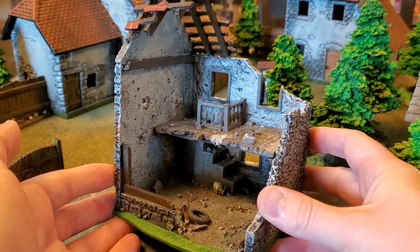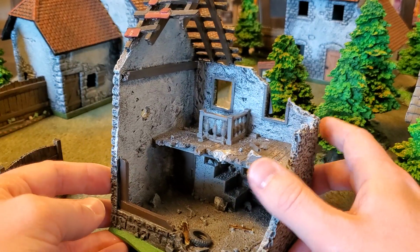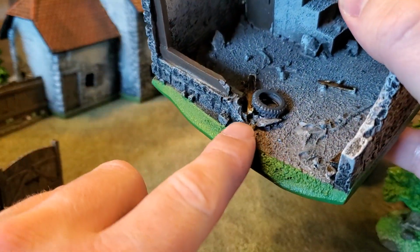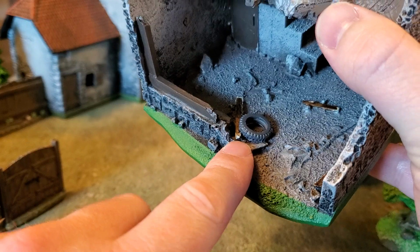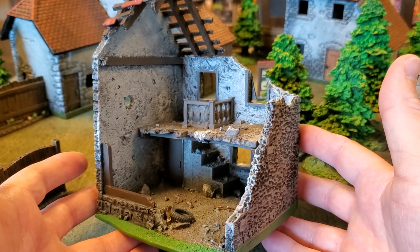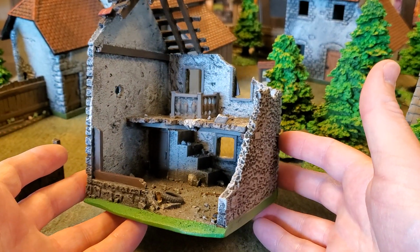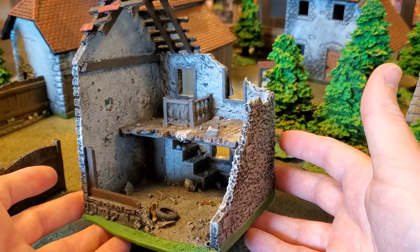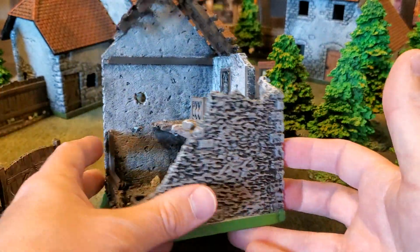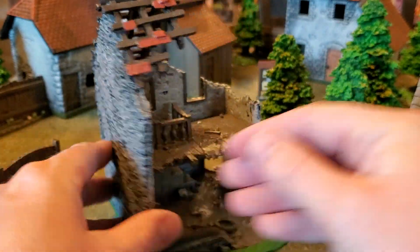The one thing, I've never altered one of these pieces ever before in my life. The one thing I may do is pry up that tire. Just because, of course, I play mostly in sword and sorcery, medieval fantasy. And we'll just say that, you know, a trebuchet or something took this place out. But look how freaking cool this is. Oh my gosh, I love it.